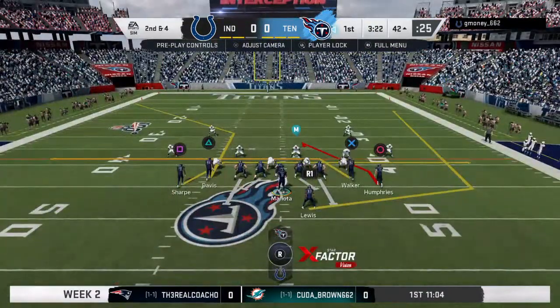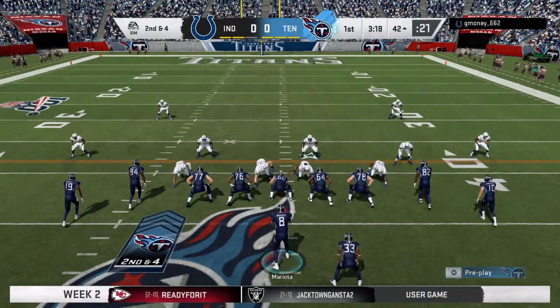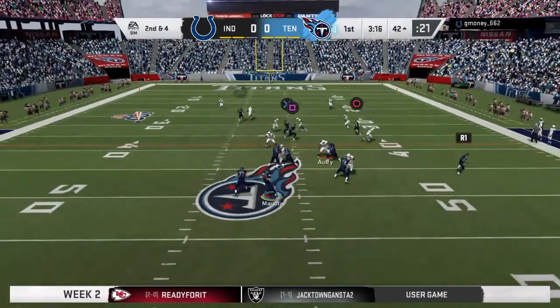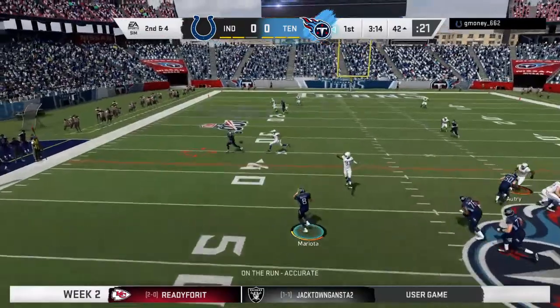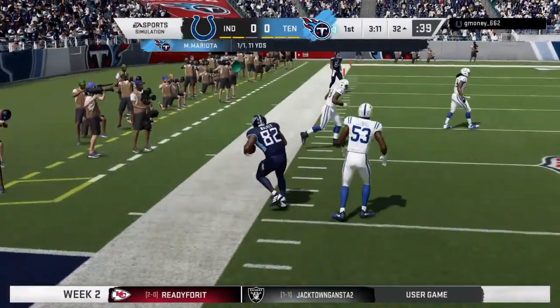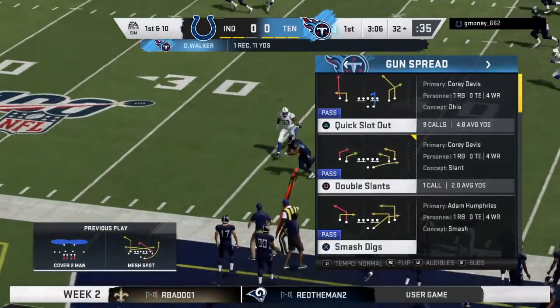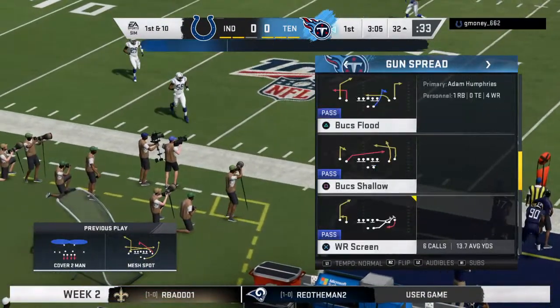The last run got 6. Now 2nd and 4. 58 for Mike. Here's Mariota. Steps away to his left. And he'll hit his tight end, Walker. And past the 35, he'll be dropped a yard or 2 shy of the 30. 11 yards there, 1st down.